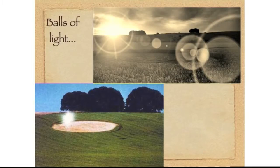This is probably one of the biggest phenomena that happens around crop circles: balls of light, or orbs, as some people call them. Now, this is a very real phenomenon, and it's been reported by people visiting crop circles, by researchers, and by circle makers as well.